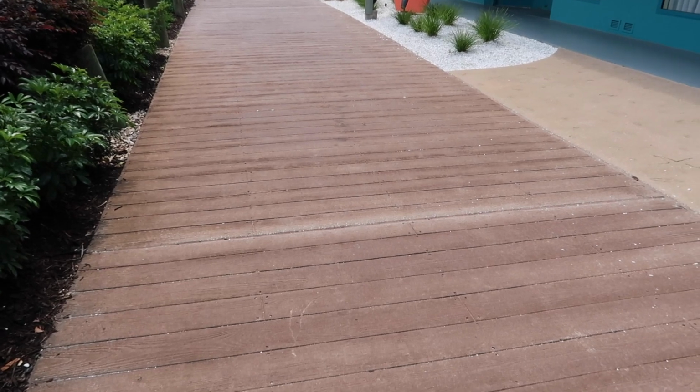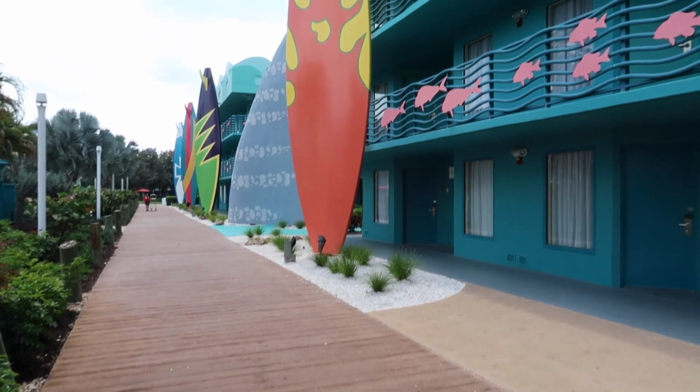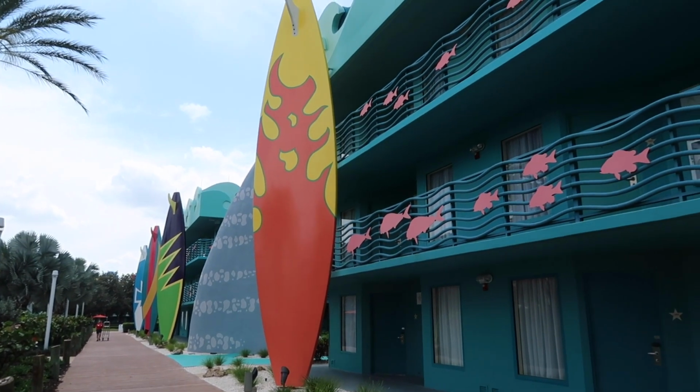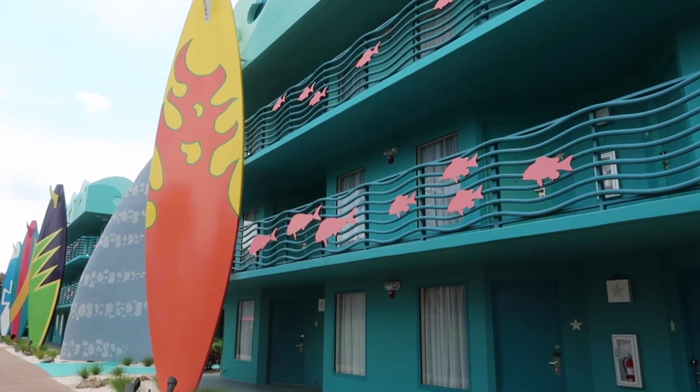I'm sure some of you know this, but I'm from a beach town, so I just love this boardwalk-themed walking space right now. And they have these giant surfboards too, and I also get Art of Animation vibes, with the fish kind of like in that Nemo section.